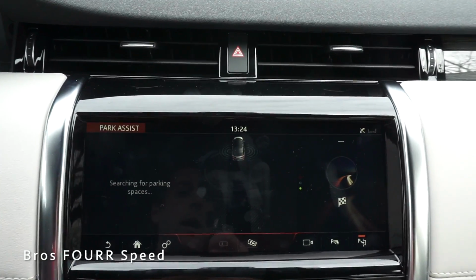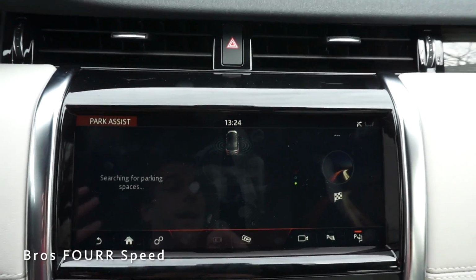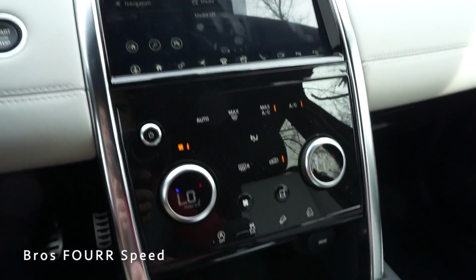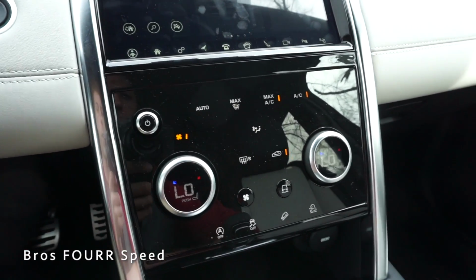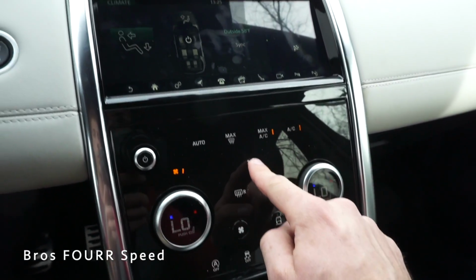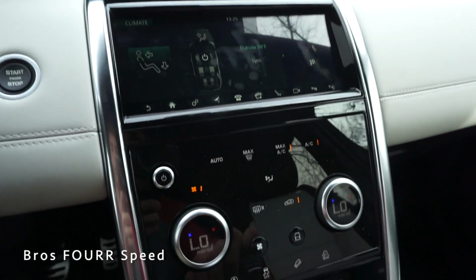It's searching for a spot right now. So if I were to parallel park, it's going to help with doing that. And you can even use it to exit as well. Moving below that, off and to the left side, we have the power and volume for the radio, along with some more AC controls right in the center. You can easily push on these and see it pop up on the upper screen as well.